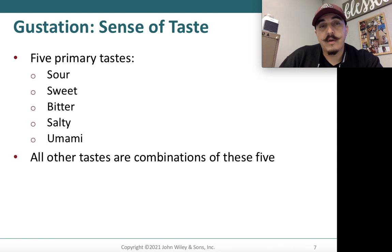Sorry, the sugar molecules are going to give it some sweetness. The H pluses will make it a little bitter. So depending on the molecules or the ions that are there is what's going to affect how and what we're going to taste. Okay, I think I got it mixed around now that I think about it.